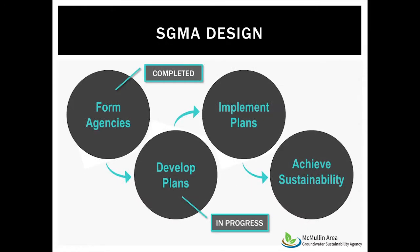As we mentioned earlier, SGMA is designed to be implemented by local agencies. Again, to date, the GSA has been formed for the McMullin area. Paperwork was submitted to the Department of Water Resources in April of this year, and by July of this year, we should receive notification from DWR that the McMullin Area GSA will be the exclusive GSA for this region.